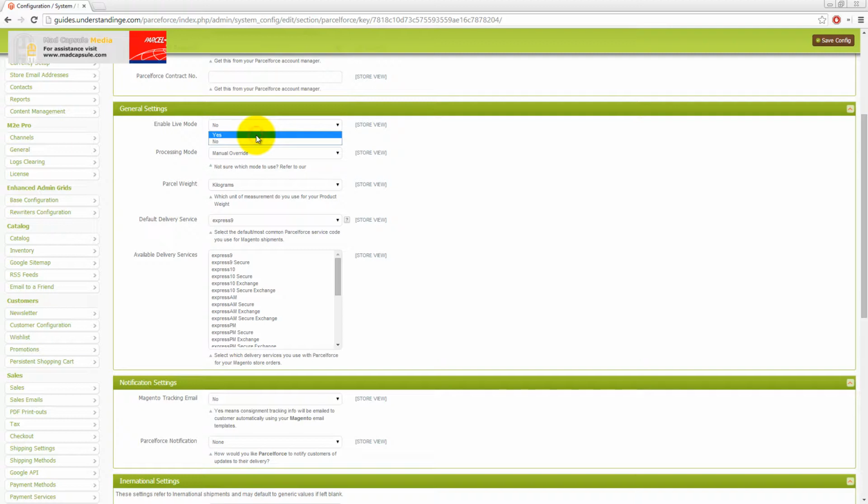So if you want to use it in live mode or test mode, whilst you're testing and checking, probably have that as no. But if that is set as no, no labels will be valid or collected. The next option is processing mode. These are the modes we talked about before, the manual and automatic modes.